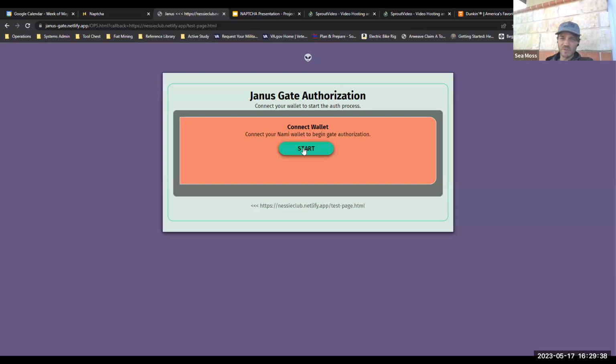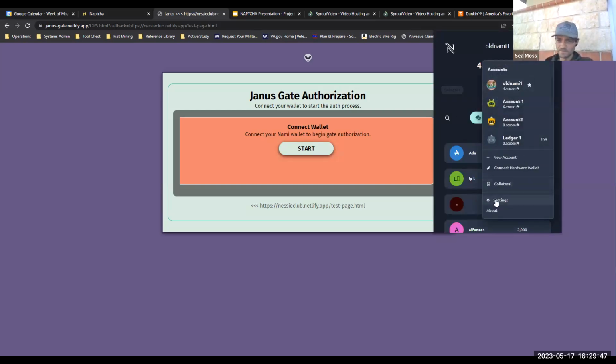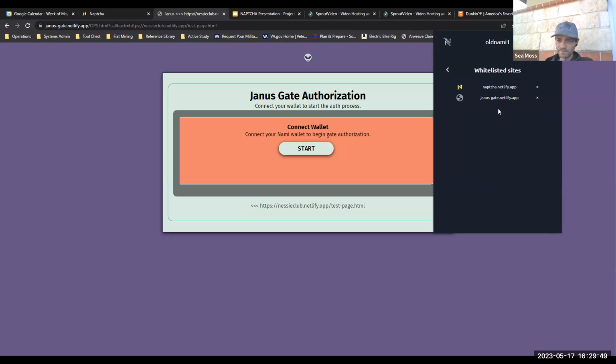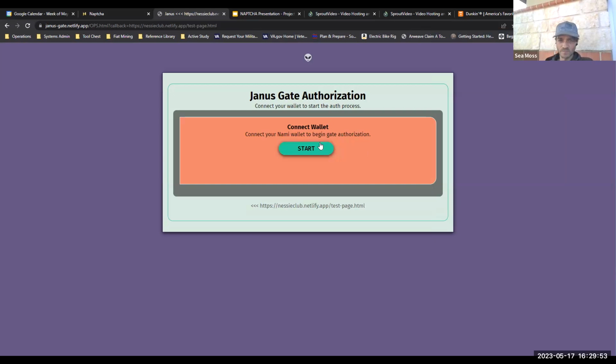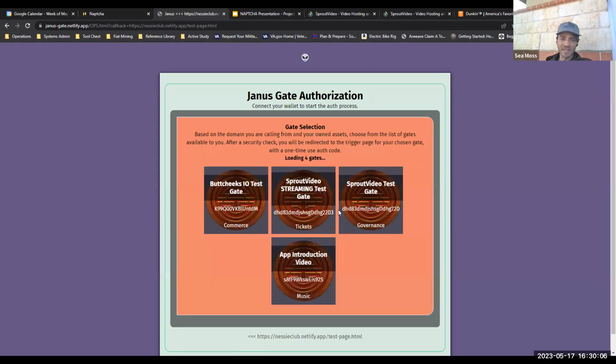Again, let me delete the whitelist just so you could see the NAMI pop up. Connect your wallet to begin. And depending on a combination of the callback and the assets you have in your wallet, you should get a list of gates.